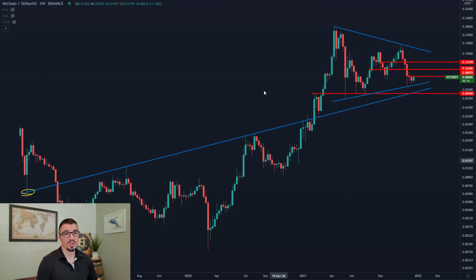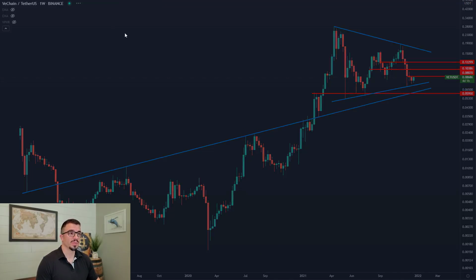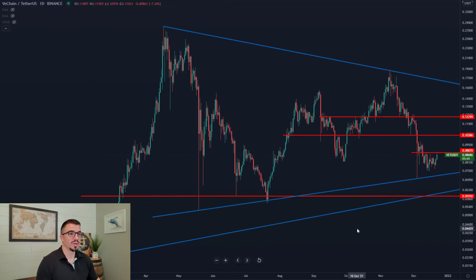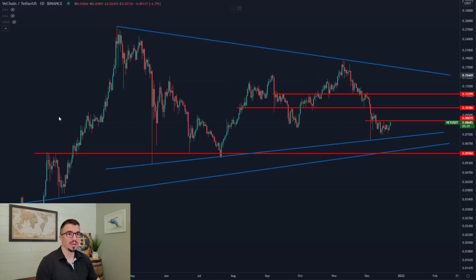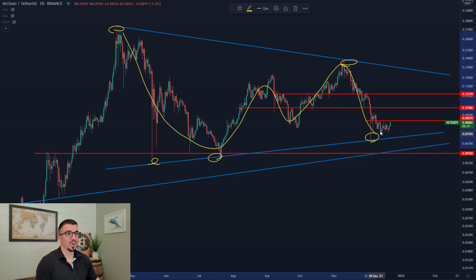Now, that's not to say that VET will drop that low, because there are additional support levels on the way down, one of which, and this is one scenario that I'm playing with right now, is potentially the idea that VET has formed this triangle pattern here over really the entire year. Okay. So if that is the case, and we see VET stay above this area down here, right around 7 cents, maybe just above it, then this could play out, and we could just see a market that consolidates this way here over the next few weeks, comes up, retests resistance, and then potentially we get a breakout in 2022.